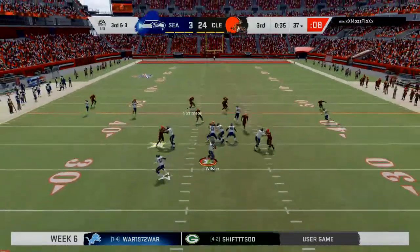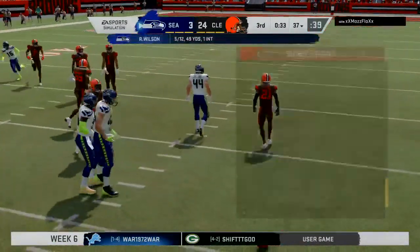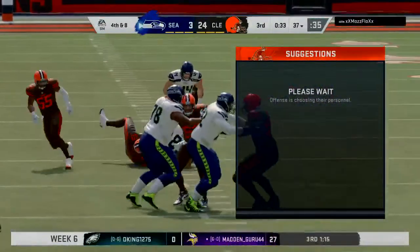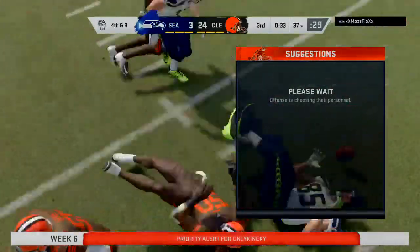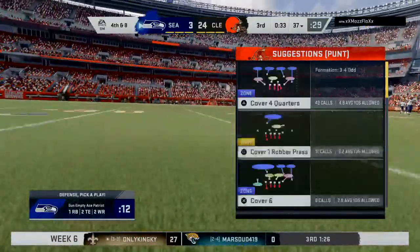Motion. Operating from the gun, Wilson. And that is incomplete. Oh, he had a defender right there with him to force that to the ground. And 4th down now coming up. Well, this at least is the right idea. I think they've got to get the tight end more involved. He had just 1 target in the first half, incomplete. Now incomplete here with the first target of the second half.